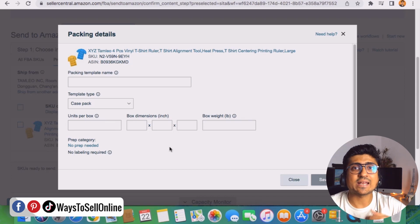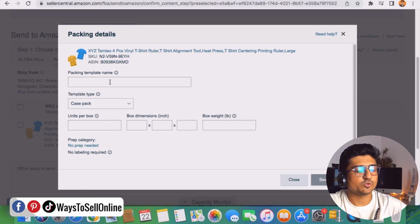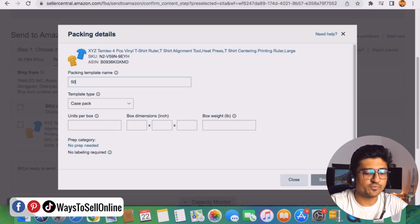After creating that template, we only need to select that template, and then we need to tell Amazon that we are sending 6 boxes of that template. Automatically it will calculate, and Amazon will know that we are sending 300 units. So let's give a name to this template, like 50 units per carton. And then we need to select the template type, which is case pack, and units per box is 50.